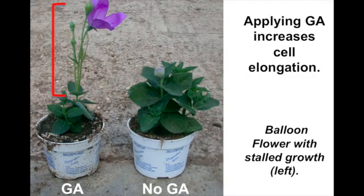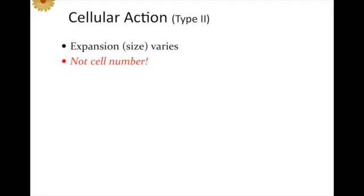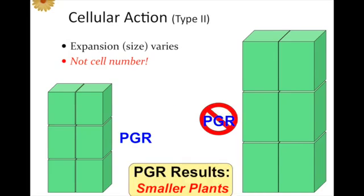And so you can see this, and now this is a case where they were trying to overcome a problem, but they applied GA and it really didn't work because the plants were stalled. But you can see by applying GA, you get that stretch. We're actually applying chemicals to control stretch overall, but you can see the effects that GA has on plant growth. So with the cellular action that's going on, the size of that cell varies, not the number of cells. So there are still 3 cells stacked up in that stem versus shorter ones when you use a plant growth regulator. So we're not changing the genetic makeup, we're just changing the level of expansion of those cells, and therefore the plants are smaller.